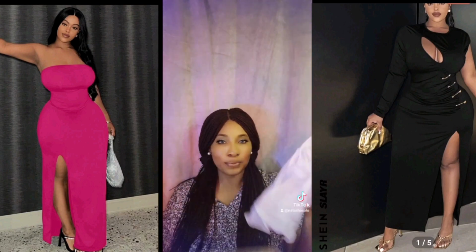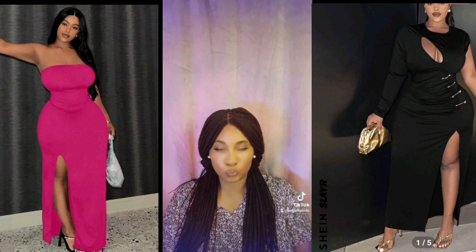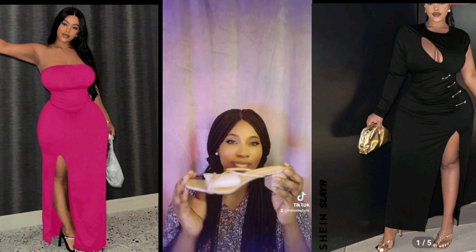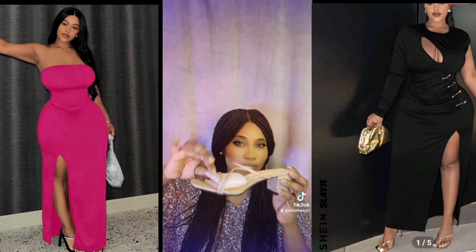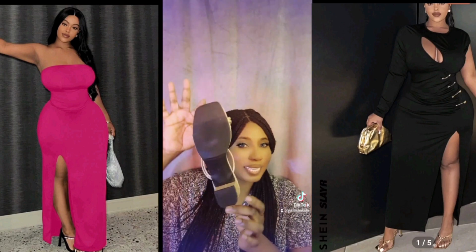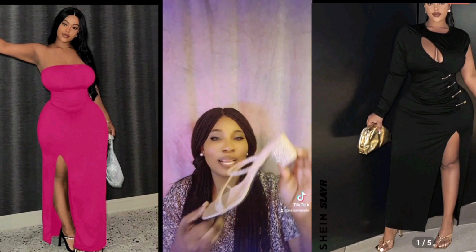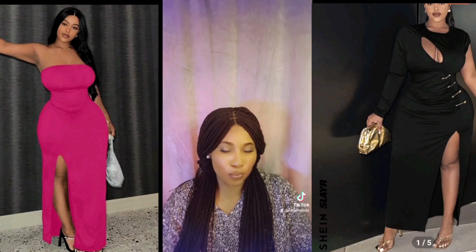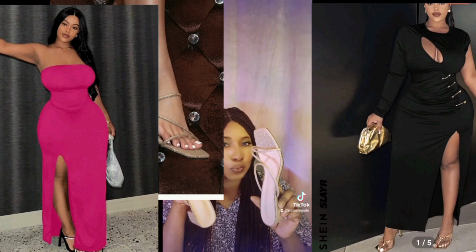It's my heel. Wow, look at this, guys. Look at this. This is so cute. This is so cute. Did you just see that? This is my heel. 43. I don't know if you can see. It's 43. So cute. I don't like too much high heel. This is okay because I'm tall. Wow, wow, you can see the two. It's so cute.